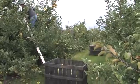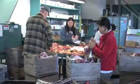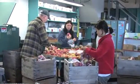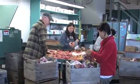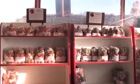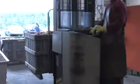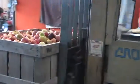Apples are picked and placed in wooden bins, which are brought to the orchard store, where they are graded, bagged, and sold. Inferior fruit is put back into the 17 bushel bins and transferred to the cider press.